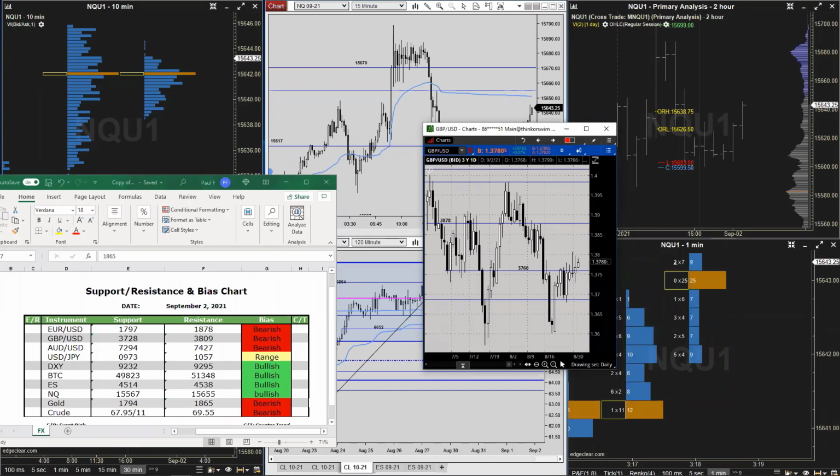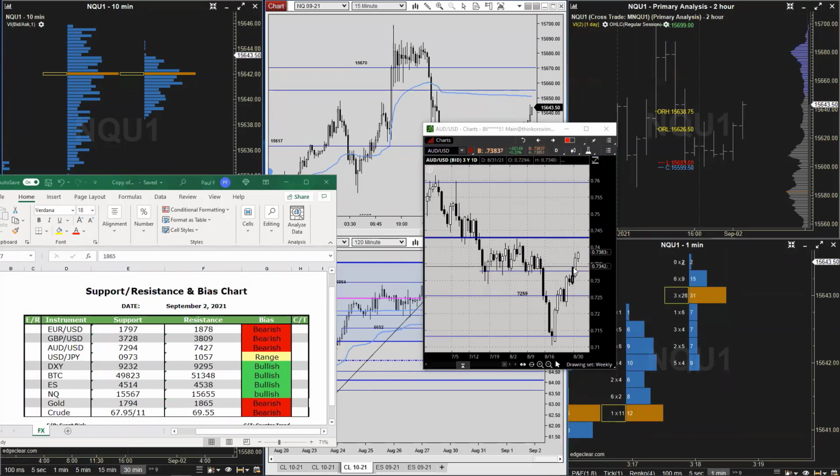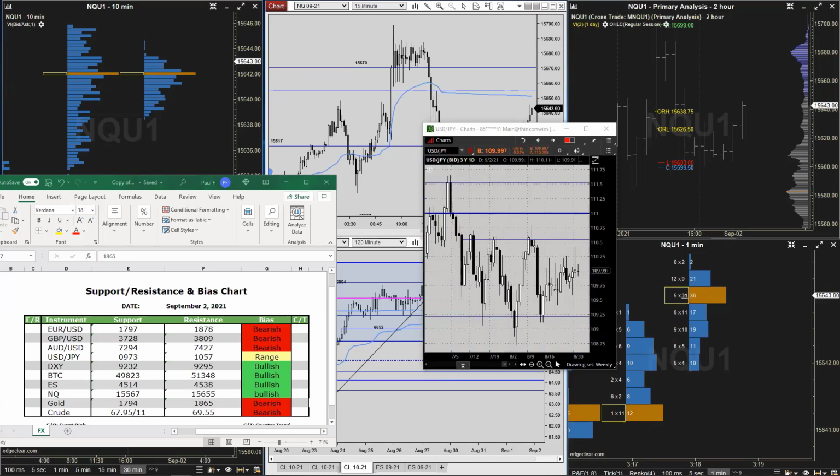Look at that. Aussie dollar, a little bit of continued short covering because this market was so oversold. And lastly here, dollar yen. Hopefully, maybe once we get past NFP, that'll spark some movement in the dollar. And it may if we get a strong NFP. But I think that's what it's going to have to take in order for us to get some movement in that.